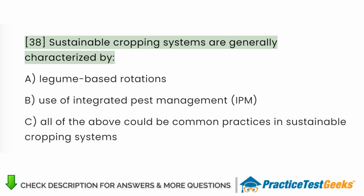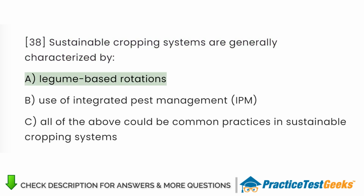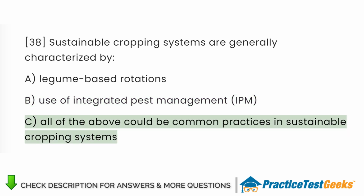Sustainable cropping systems are generally characterized by A. Legume-based rotations. B. Use of integrated pest management, IPM. C. All of the above could be common practices in sustainable cropping systems.